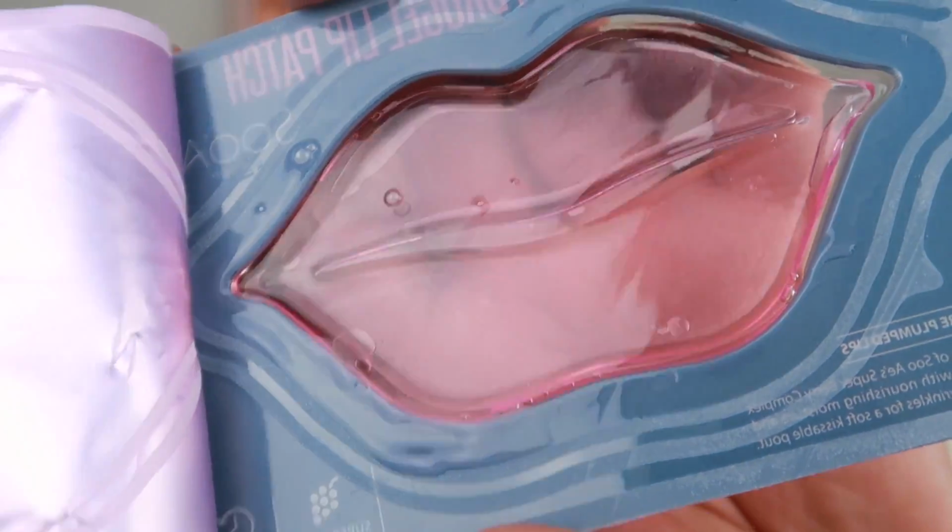So you just put this on clean lips, leave on for 10 to 15 minutes, then remove and pat remaining excess with fingertips to improve absorption. So I made sure that my lips were clean because I knew I was going to do this. That's kind of what it looks like. Very wet, jelly-like. So let's see what this looks like.